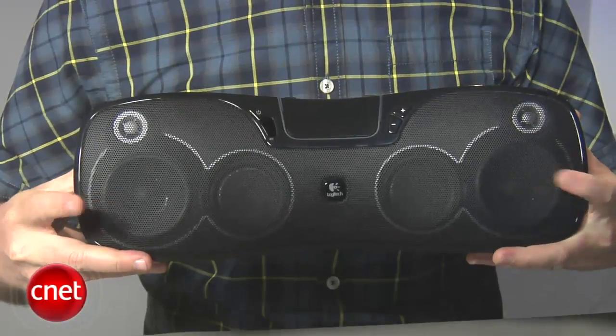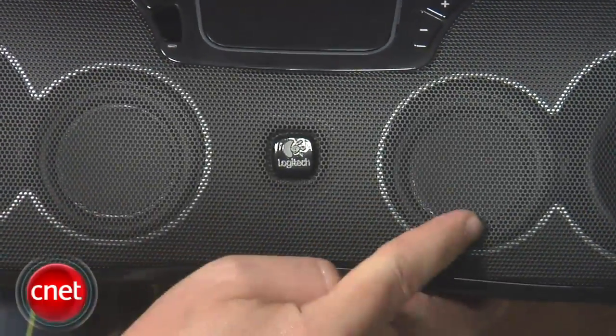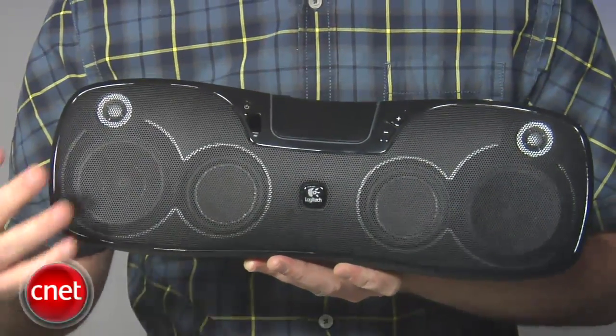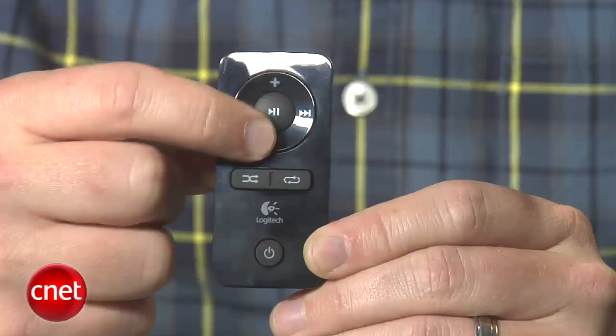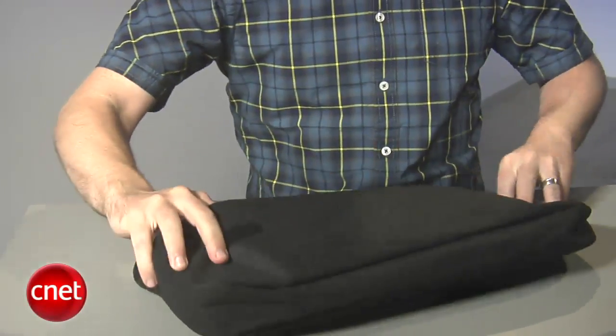There's also a pair of powered 3-inch speakers on the front, another pair of passive radiators, and dedicated tweeters that are spaced at the edges to offer a better stereo soundstage than you'll typically find at this price range. To really sweeten the deal, Logitech also throws in an IR remote control with basic play, pause, skip, shuffle, and repeat controls, and you also get a carrying case and the included power adapter.